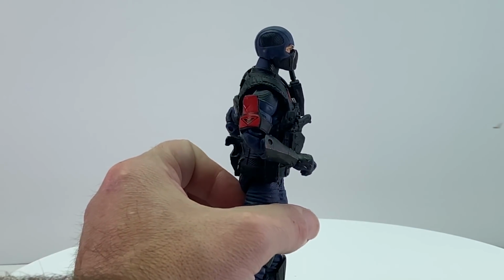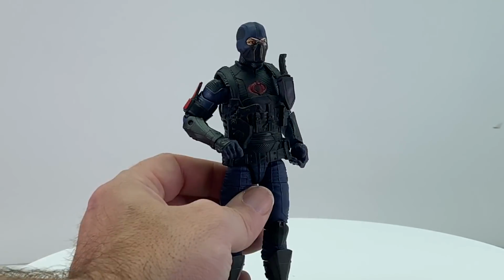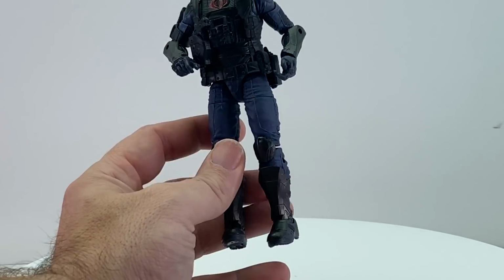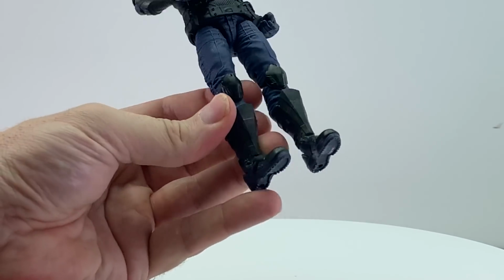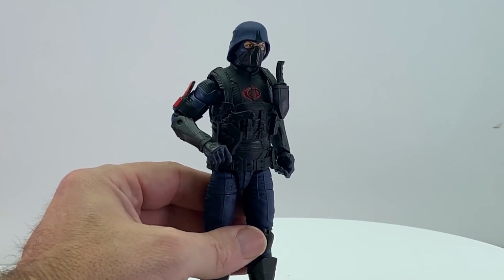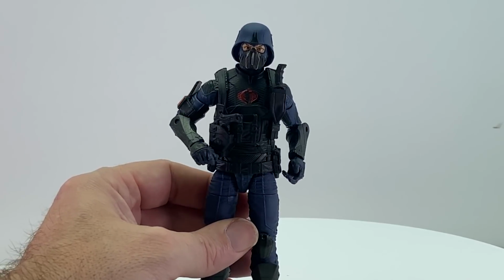He does have the mask underneath there, which has nice detailing. He's got like the breathing apparatus, so I guess he's protected against COVID. And nice detailing with the line work there in the black portions. And then you've got the boots and everything. So just really a nice update to the Cobra Trooper. Not exactly like the original one, but close enough. And with all the weapons and everything, I think they've done a really good job with this figure.